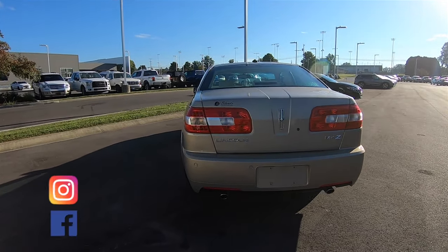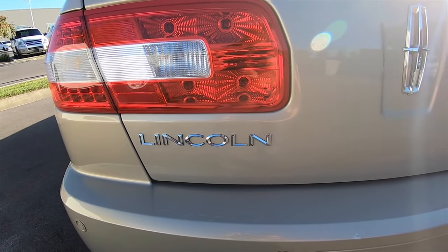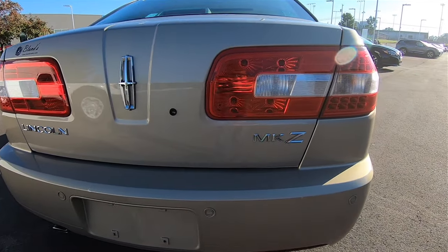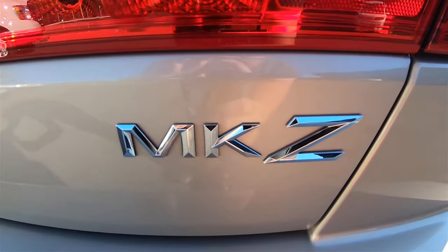While the CD3 platform would live until 2011 when the 2012 CD4-based cars came along, the Zephyr would only last 1 year, as in 2007, Lincoln would transition to the much more confusing MK monikers.